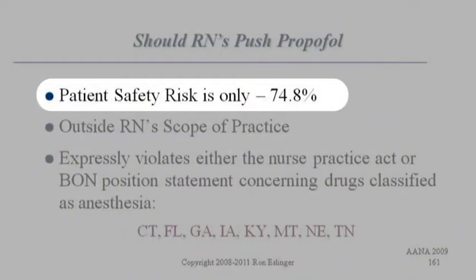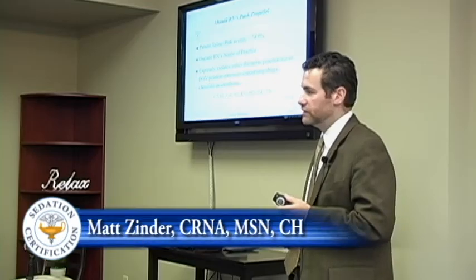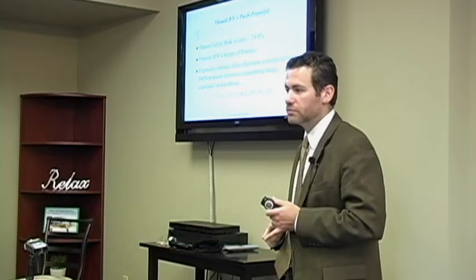So should RNs push propofol? Patient safety risk is only 74%. It's considered outside of the RN's scope of practice. It is not part of training to learn and be proficient in airway management. That's usually something you learn outside of your training, later.